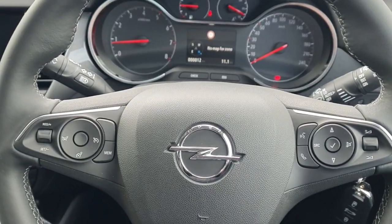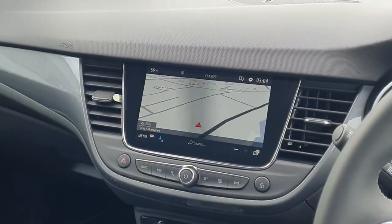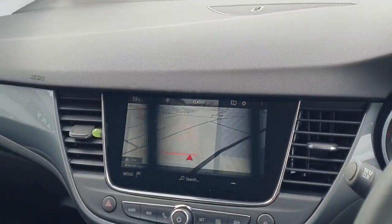Sitting into the front of the car, we've got your multifunctional steering wheel, satellite navigation, also an entertainment system with Android Auto, Apple CarPlay, and Bluetooth. Got your reversing camera.